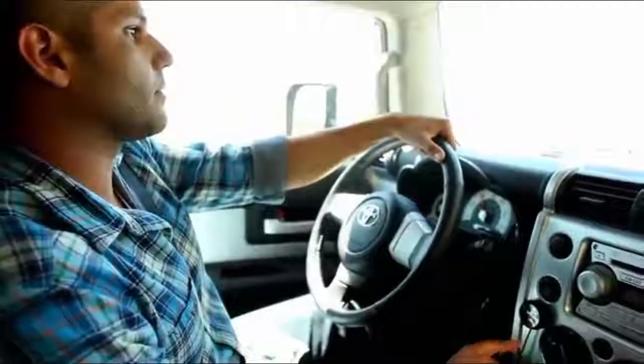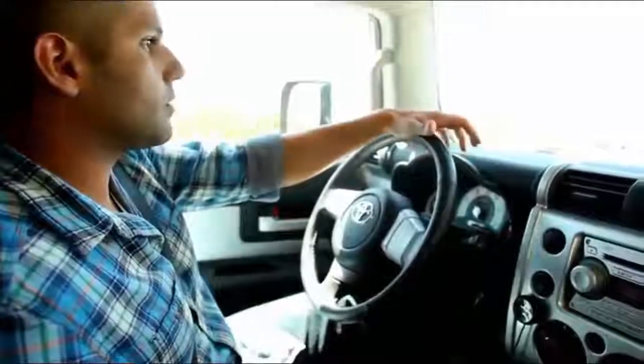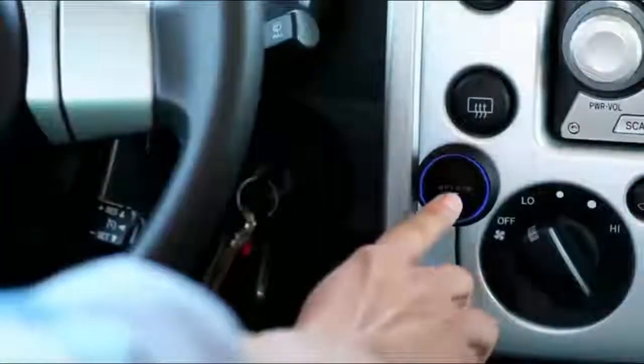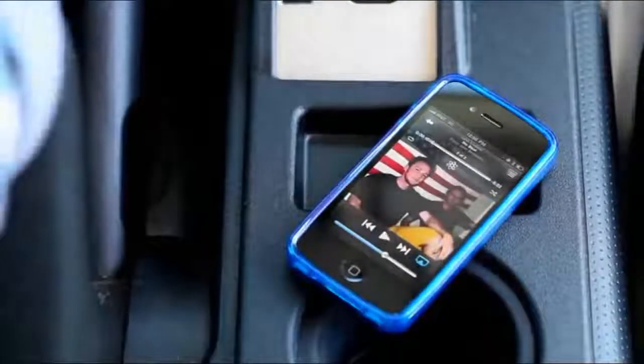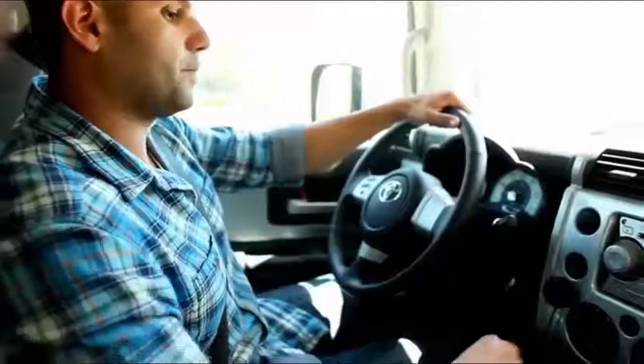Press the call play button to start your music. Full range sound will stream via Bluetooth directly through your car speakers. To pause, tap the button once. Tap twice to skip to the next track. When a call comes in, the music fades automatically. Press the button to answer the call.